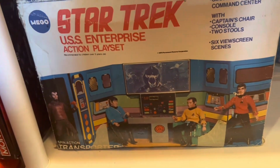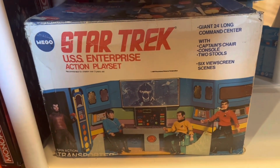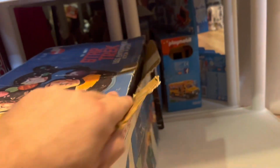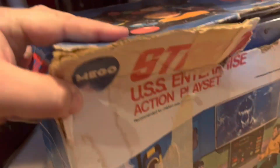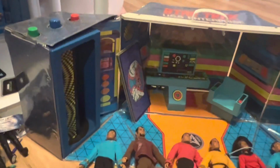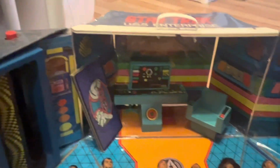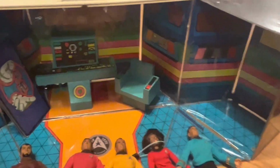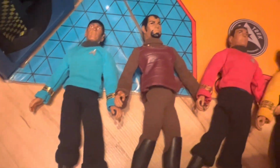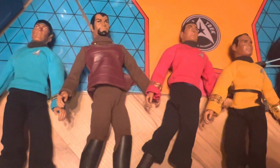Now, next up, we have the Mego Star Trek USS Enterprise action playset. That's worth about $150, and that's about what I paid for it on eBay. The box has seen better days, but it's still in pretty good shape to be from the 70s. And then I individually collected, I think, 6 of the figures, and when I added all of them up, they're worth another $180. It was pretty hard to find the whole set, and it's just a big old treasure from the 70s.